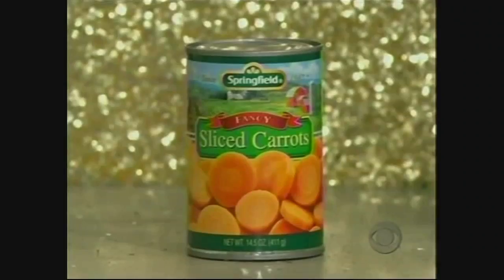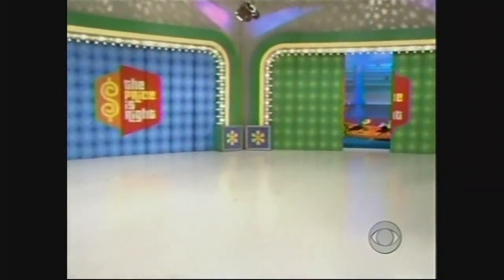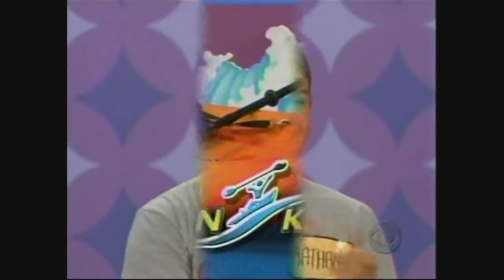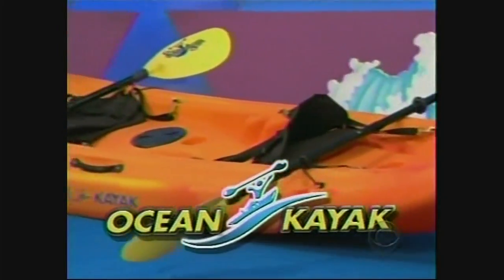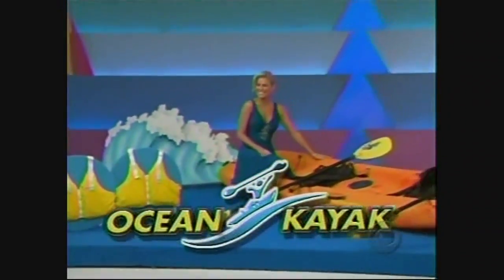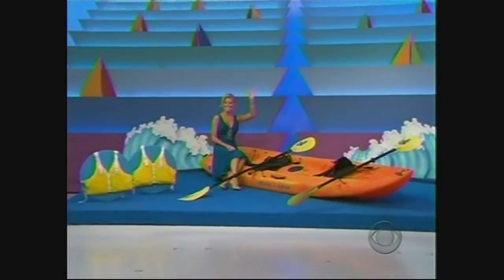We're going to start out with this can of carrots. And this can of carrots will take you down the Golden Road to that prize right over there. It's new kayaking equipment. The Ocean Kayak Sidekick is a kayak designed for an adult and a small passenger. Now kids and pets can have a great time kayaking with mom and dad. Go ahead, take your favorite sidekick paddling from Ocean Kayak.